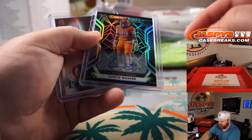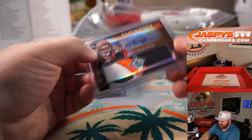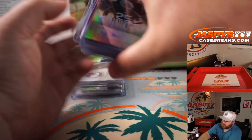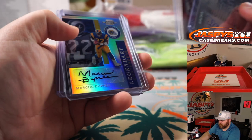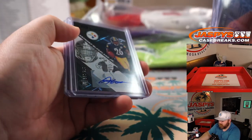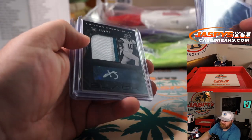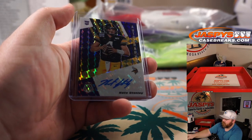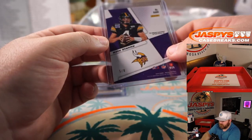Curtis Weaver for the Browns. Tyler Eifert, rookie, triple color patch, and auto to 299. DJ Hayden, Hakeem Butler for the Cardinals, and Marcus Dupree for the Rams. Anthony McFarland Jr. for the Steelers, LaVisca Chenault Jr., two color patch, and auto to 199 for the Jaguars. And Nate Stanley, black gold, auto for the Vikings out of 8.